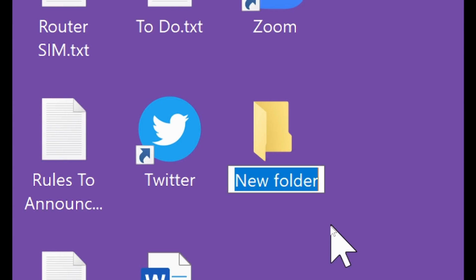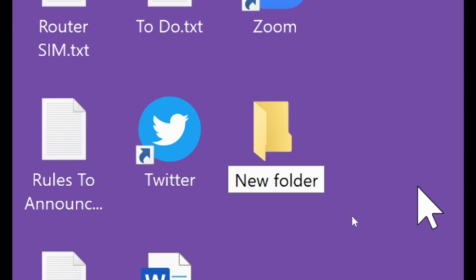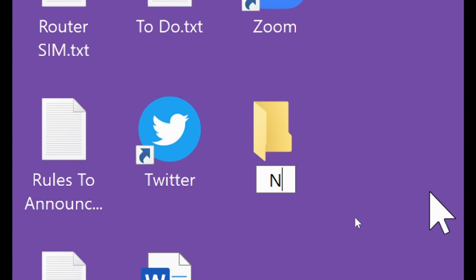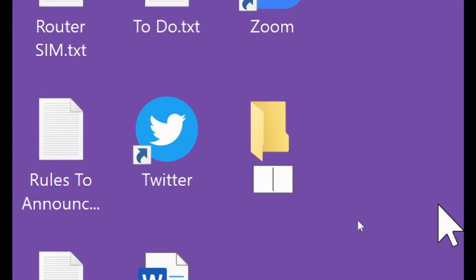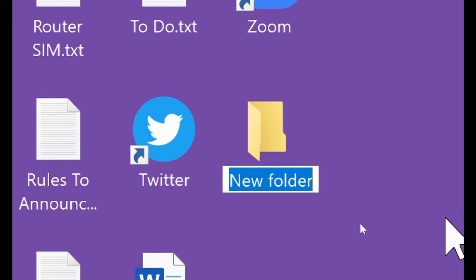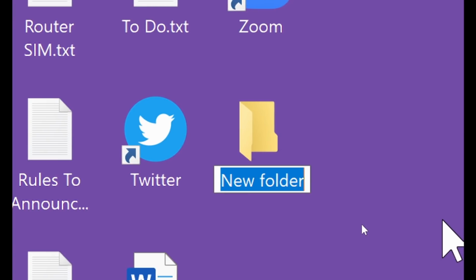This is what I want to tell you. When beginners are creating folders and they see something like this, what they will do is click here and clear everything and type their name. That is a waste of time. When you are using computers, you need to be fast. So anytime you see any name that is highlighted, this is highlighted because I can see that it's in blue, right? It means it's highlighted.